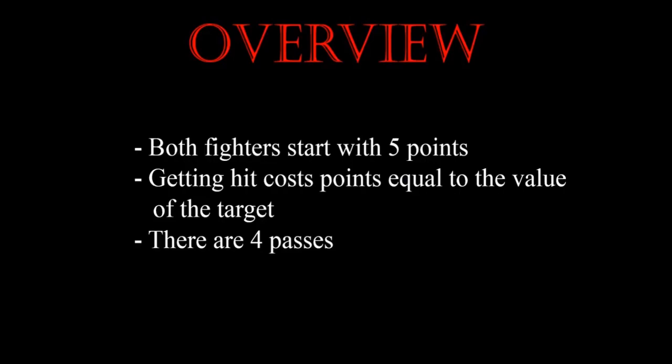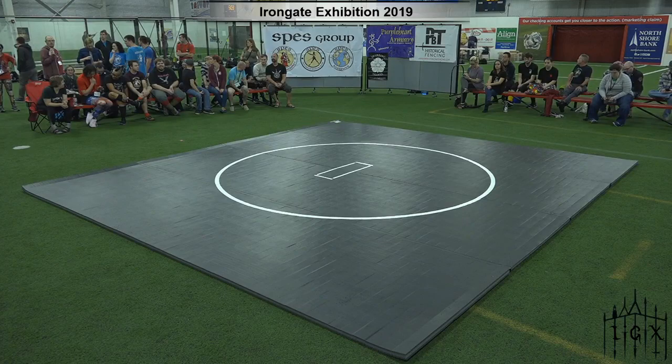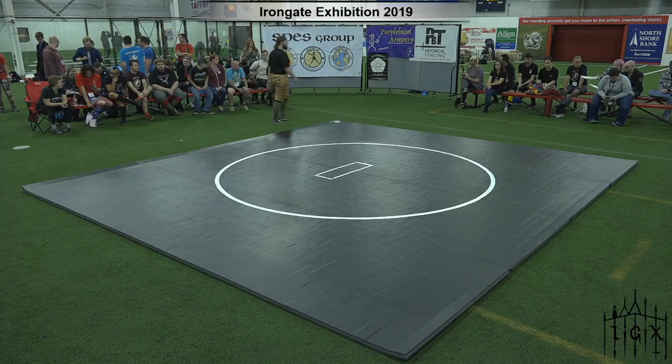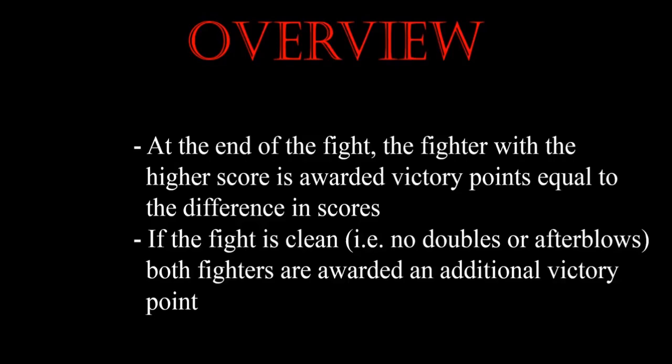Yep. So, every time one of our fighters gets hit, they are going to lose either 1 or 2 points. If both fighters get hit, both fighters can lose points. At the end of 4 passes, whoever has the most points will win. So, at the end of the fight, the fighter with the higher score is awarded victory points equal to the difference in scores. If the fight is clean, i.e. there's no doubles or afterblows, both fighters are awarded an additional victory point. This aspect of the rules was primarily relevant for the pool phase. Here, when we're in direct eliminations and finals, it won't be quite as important. Sure. Simply whoever has most is going to end up winning.